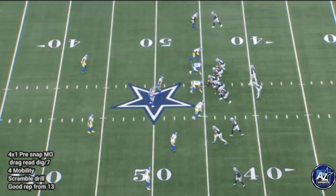All right, we come out in a 4-by-1. I love this play, by the way. And it wasn't even like the play was made within the play. But we got a 4-by-1 pre-snap motion. So you're going to get Brandon Cooks on a pre-snap motion. A drag read, dig 7. That's what I mean. Cooks is going to come on his pre-snap motion, and then at the snap, he's going to run a drag.